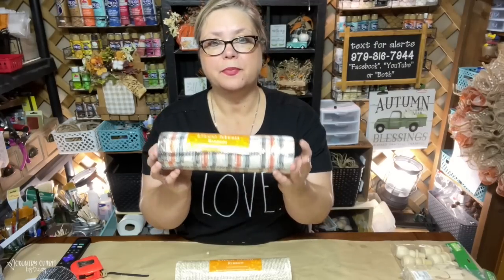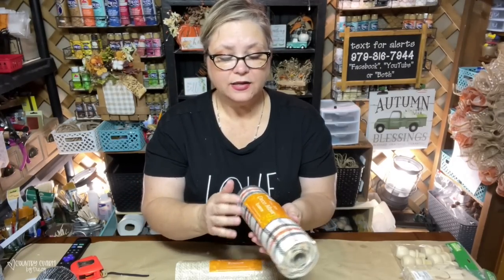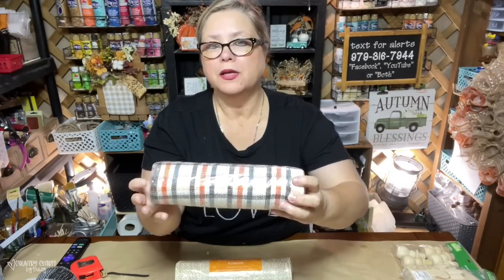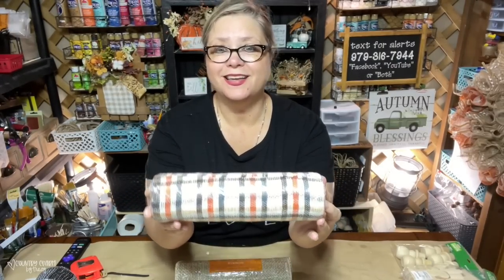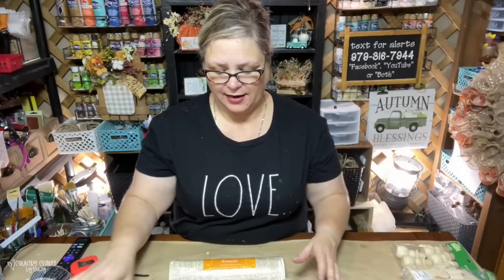I picked these up from the fall section. Now this right here is actually black and orange, and what I understand is Hobby Lobby does not do Halloween anymore. But this is the closest that you could kind of get, and I will use this to accent a wreath. I won't cover the whole wreath with it. I'll just use bits and pieces of it for accents.